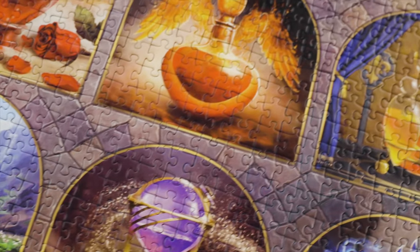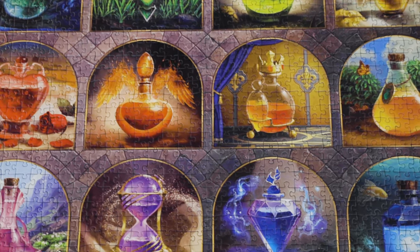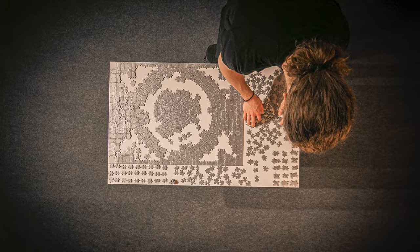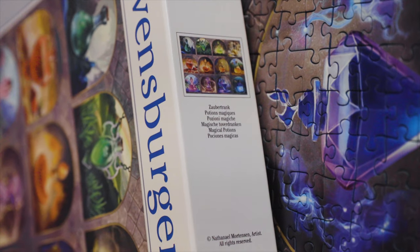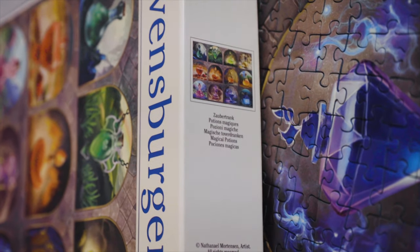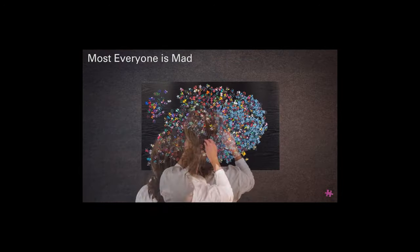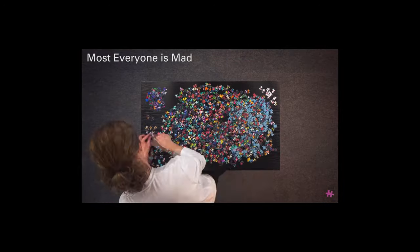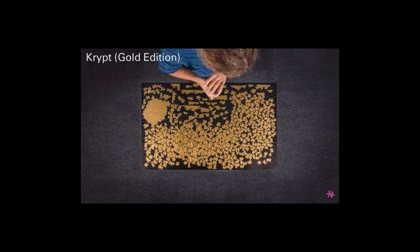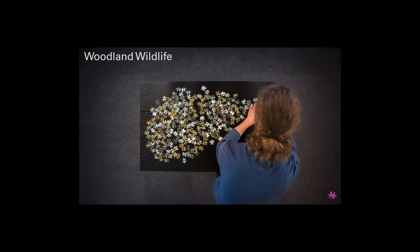Keep in mind that there are a lot of very distinct colors in Magical Potions, so this is not an intimidating puzzle like some other Ravensburger puzzles, and should be without any doubt an enjoyable puzzling experience for every puzzler out there. If you guys are new here, take the time to check out the other Ravensburger puzzle videos I did on the channel. They are not full reviews, but they do showcase the beautiful artworks that Ravensburger use for their premium and colorful puzzles.